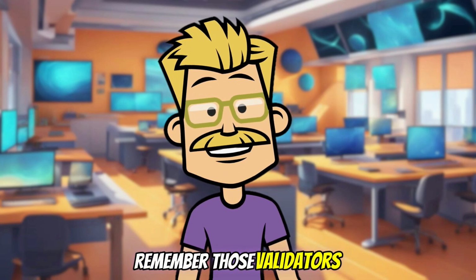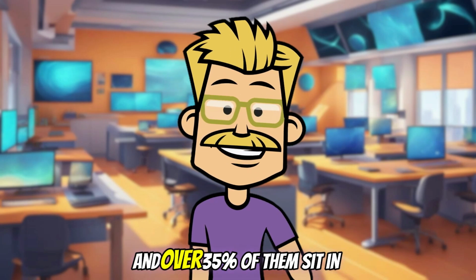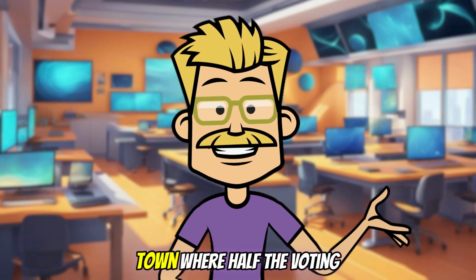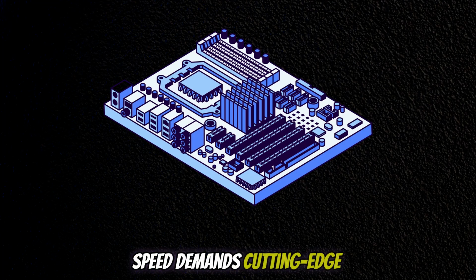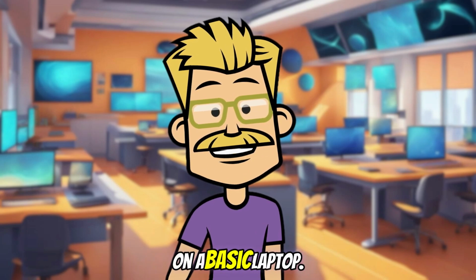Remember those validators securing the network? Here's the dirty secret. You need expensive, high-end computers to run one, and over 35% of them sit in data centers owned by just 2 companies. It's like having a decentralized town where half the voting booths are controlled by the same family. This happens because Solana's speed demands cutting-edge hardware, pricing out regular users. Compare this to Ethereum, where you can run a validator on a basic laptop.